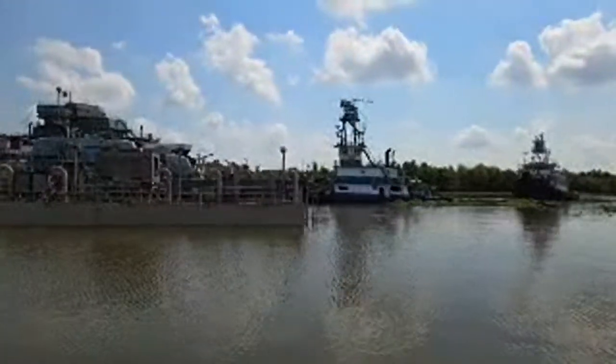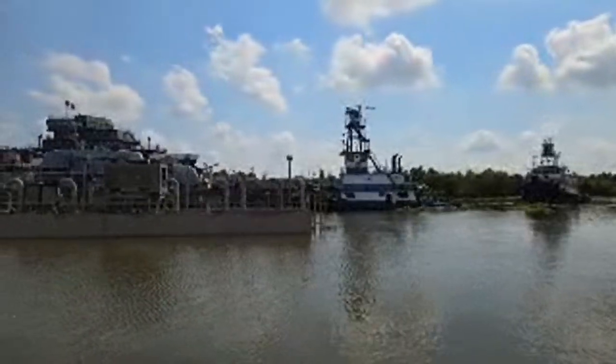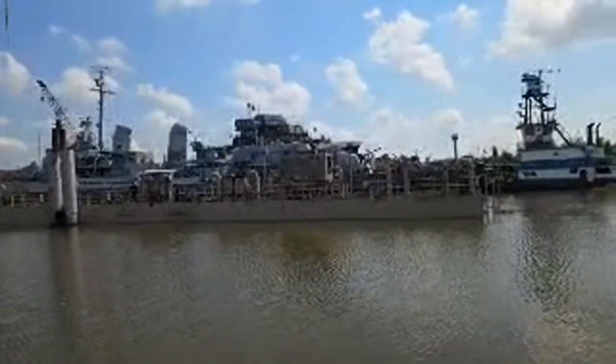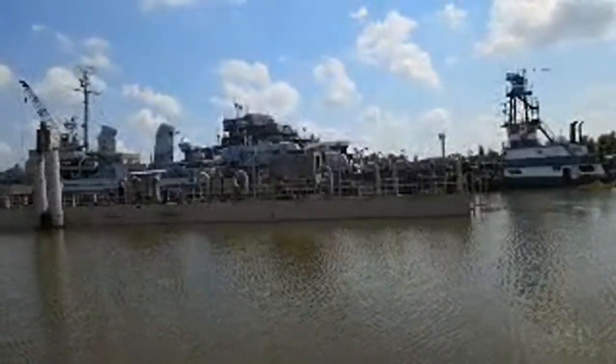All right, she has passed the back end of the dock. She is fully in the floating dry dock. Oren's telling me they just tossed a mooring line. They'll probably be walking it over to the side here.